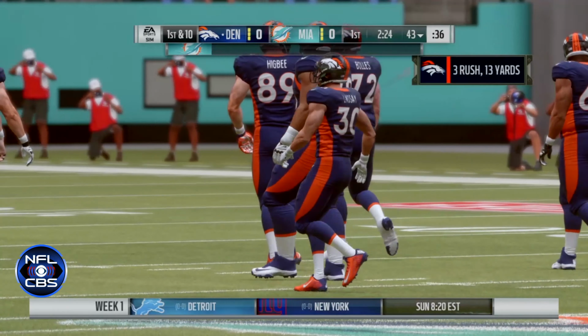Ryan Tannehill in the play action. And he gets it to his target, Matthews, and he's gone. Matthews is breaking tackles and spinning off his defenders, and he gets it to a good 1st down.